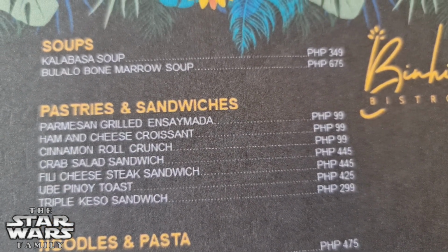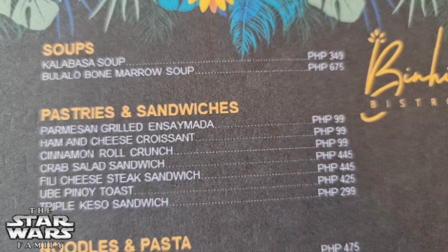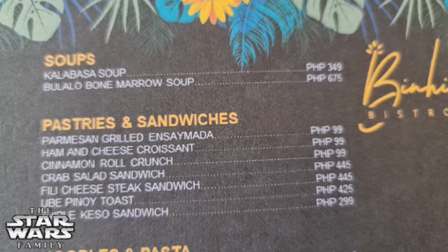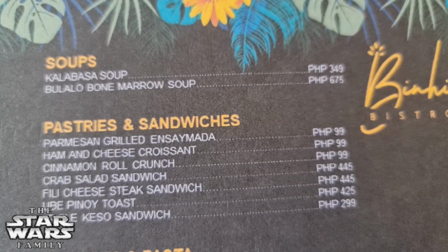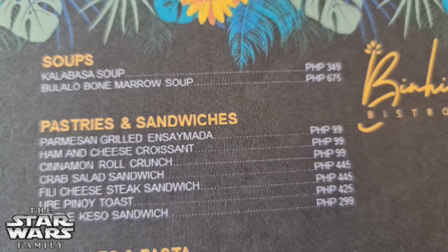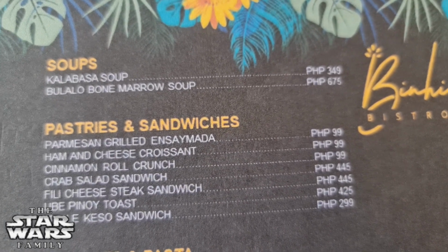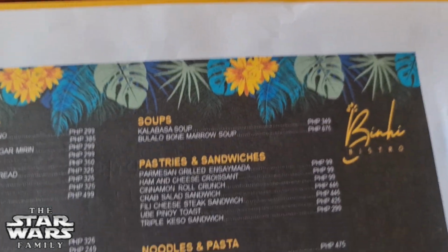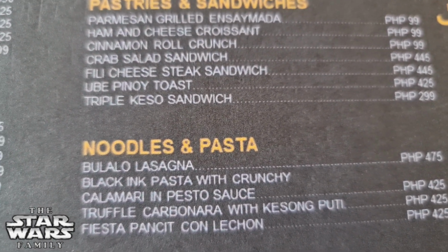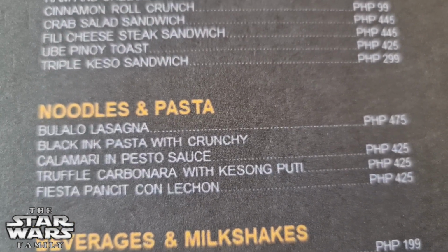A Parmesan grilled ensaymada. Interesting. Ham and cheese croissant, always a winner for me. Cinnamon roll crunch. Yeah, got a salad sandwich. Triple queso sandwich. I wonder why the Philly cheese steak sandwich is Philly, like Filipino. Yeah, we'll have to find out. Might have to try it.